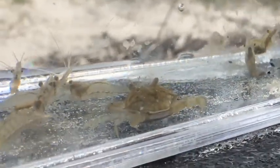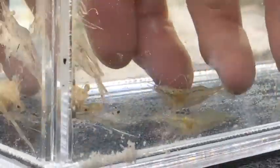You can tell by the shape because it's got points. The top of its shell has points, and I know he's going to pinch me when I do this, but he's small, so I'll risk it for y'all. All right, let me see if I can get him. There he is. Ouch, ouch, ouch, ouch, ouch.